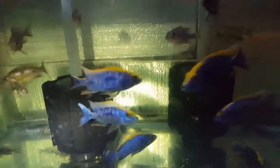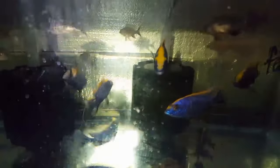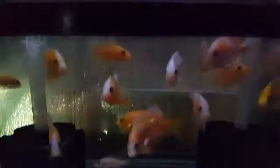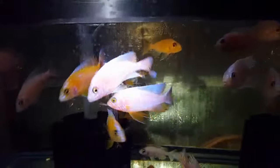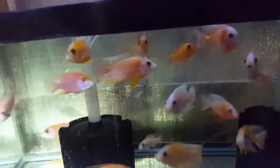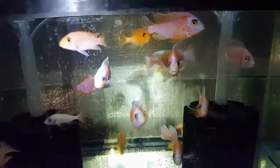Down below that, Xerox lithobates, 5-inch plus Xerox lithobates. Beautiful as always. Next to that, I have Dragon Bloods aplenty, orange, pinkish red. We got a little bit of everything in here.